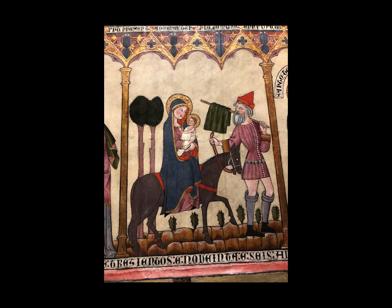But this has been held in the Catholic tradition and was portrayed through the history of art in all religious images. So here we have the moment in which both the Virgin Mary and the Child are going on a donkey to Egypt, and Saint Joseph is leading the way.